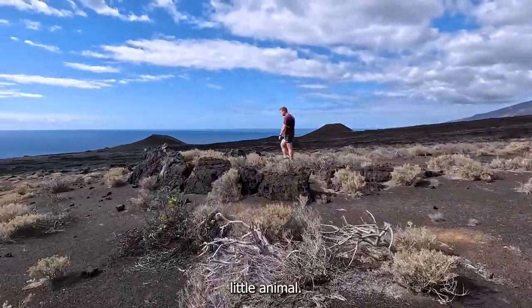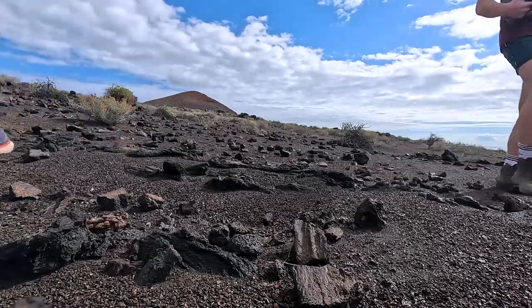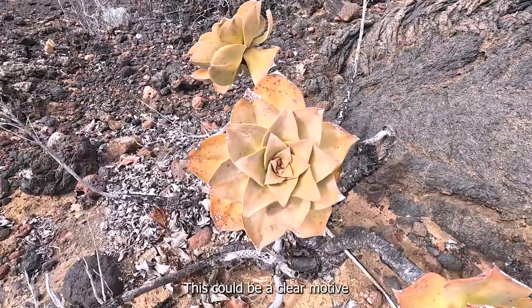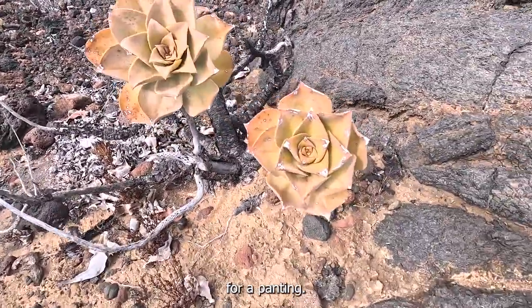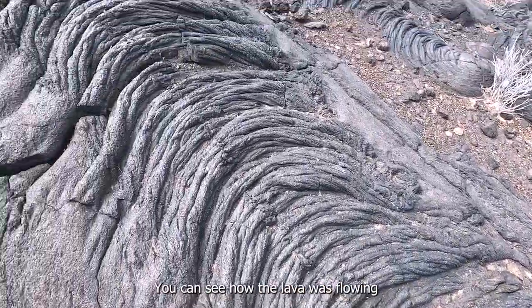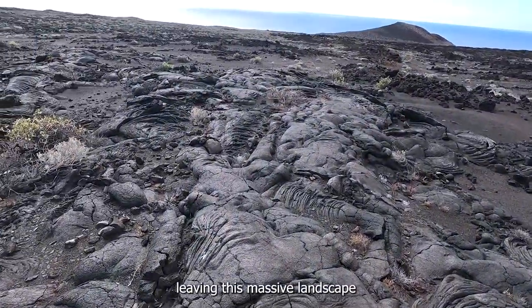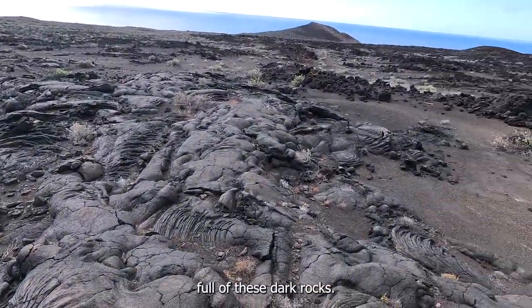Some crazy little animal. Could be a cool motif for painting. It's really cool how you can see how the lava was flowing and then slowly drying, leaving this massive landscape full of these dark rocks.